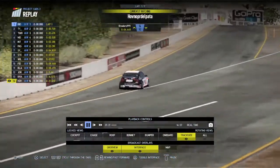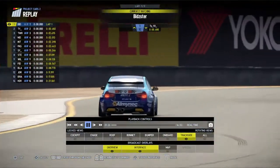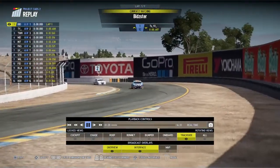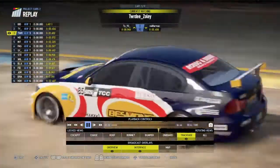Sorry guys, that was just me pressing the wrong button. I do apologise, as the car had wound itself back there like it was on a bungee cord. But here we go, into the fast right-hander. Bids to go through, so does TY. Oh, Twerdy's off on the gravel.